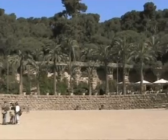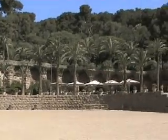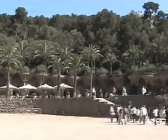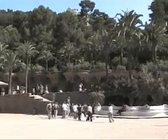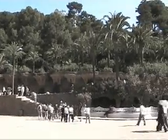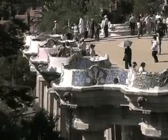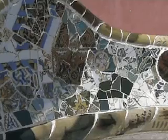This vast open space was to be the public square for the new town. Surrounded on three sides by a long winding bench, decorated with abstract patterns using mosaic pieces. Gaudi designed some of these himself, leaving the rest to the workers.